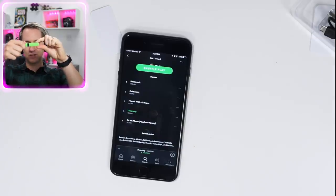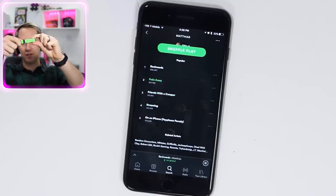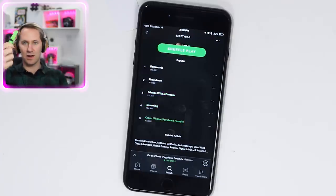Does it? Let's see if the volume works. Nope, that was just next song. Friends with a Creeper. So look, as you can see right here, I'm switching through all the songs. Hey, you're yelling really loud right now. Okay, so as you can see right here, I'm switching through the songs. Boom, you see I could switch. So confirmed working.